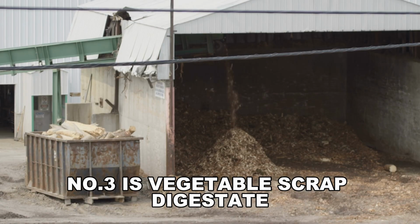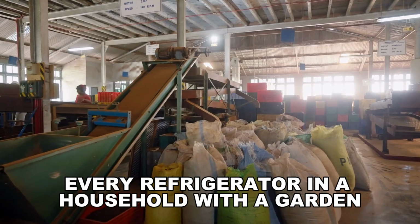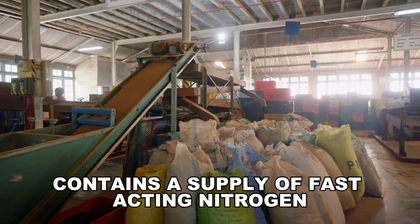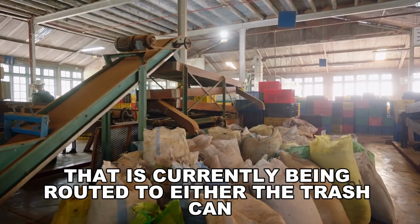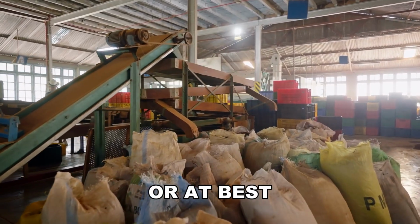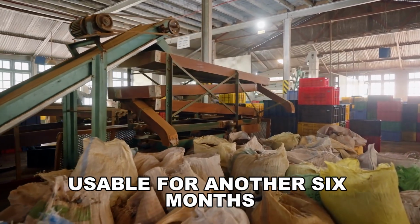Number 3 is vegetable scrap digestate. Every refrigerator in a household with a garden contains a supply of fast-acting nitrogen that is currently being routed to either the trash can or, at best, a compost bin that will not produce anything usable for another 6 months.